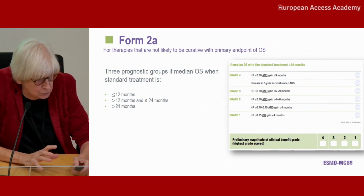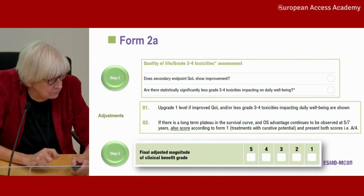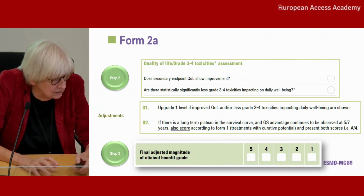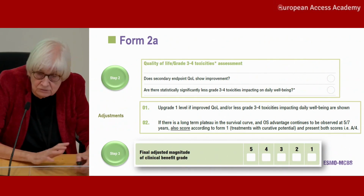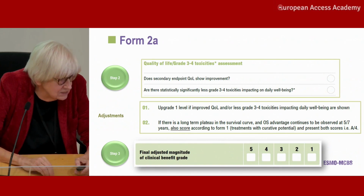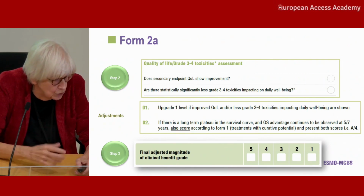4 is the highest grade which you can get based on these criteria, but as step 2 we check for quality of life, and we check for significantly less grade 3, 4 toxicities impacting daily well-being. So that's not a low leukocyte count, it's like continuous headache. If there is a better quality of life or less grade 3, 4 toxicities, then you're allowed to do an upgrade.